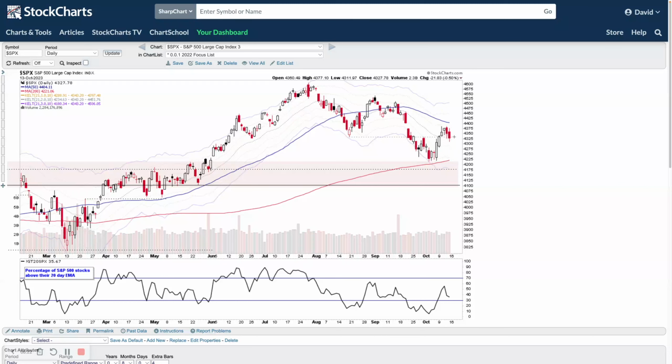So constructive so far, very neutral position for the S&P 500, just sitting below the 21-day EMA, so your 1 month moving average, and between the 50-day and 200-day moving averages here. So very, very neutral position.